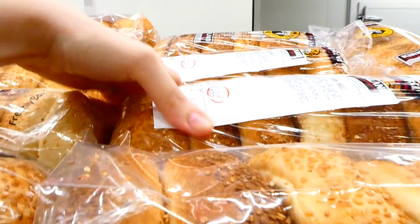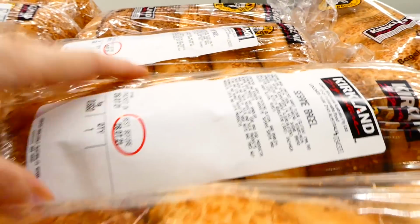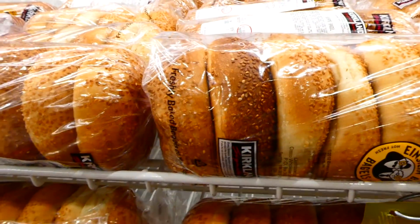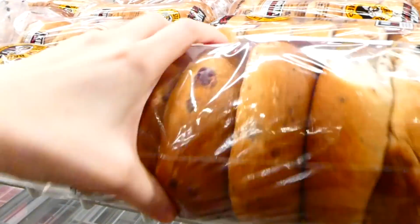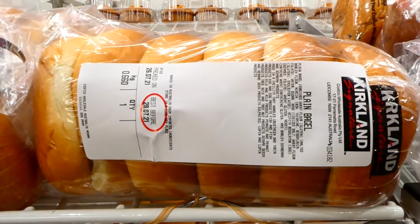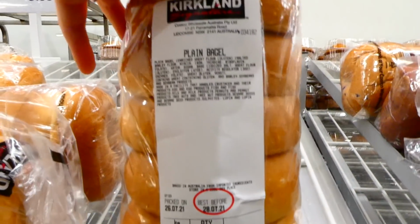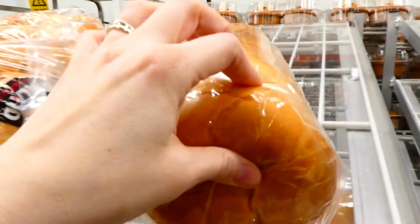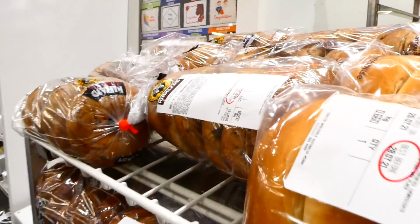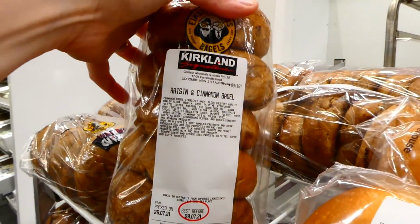So they always have the sesame bagels. If you're gonna freeze these, slice them. It's super hard to slice them after they've been frozen. There's blueberry. And there is just plain bagels as well. And you can feel that they're really soft. And the last flavor they have is raisin cinnamon, and they usually have these ones, and they smell amazing.